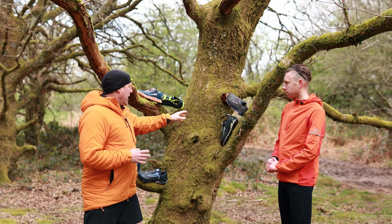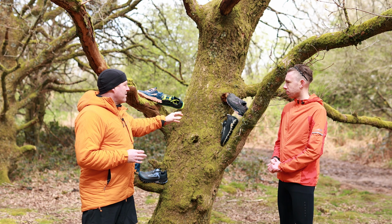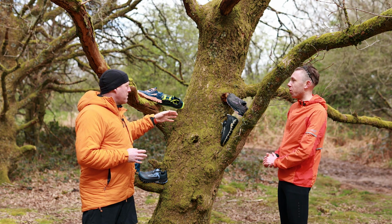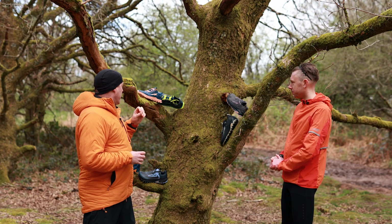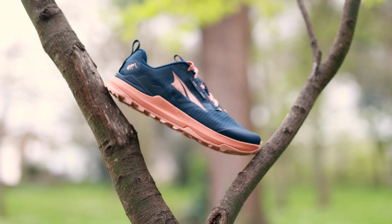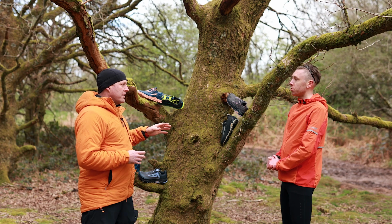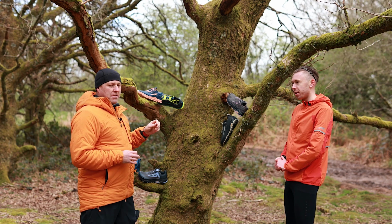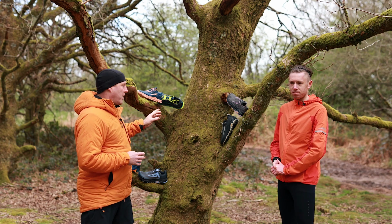So we've got the Olympus 5 Hike Gore-Tex, which is trail running shoe or trail walking, or a bit of both? Trail walking, yeah, I would say better for that, definitely. We've got the Lone Peak 8, which is new for this year, and that's your best-selling model? Top-selling model, flagship shoe. It's where all the brand started from originally. Great, so that's basically the big shoe that everyone's interested in.